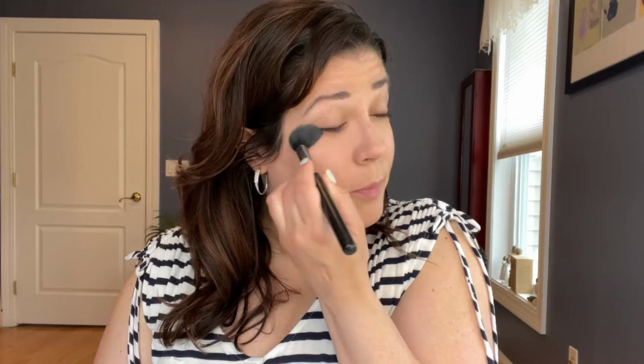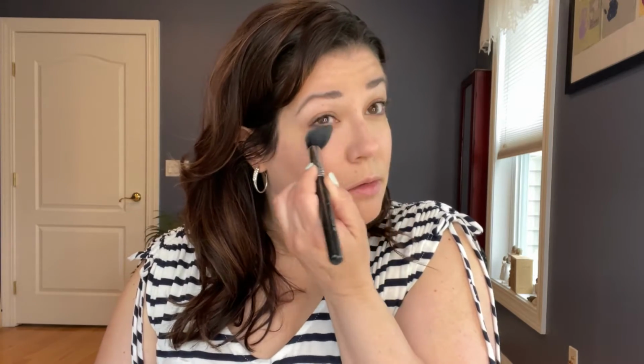It just provides a little bit of brightness and a lot of smoothing. There we go.